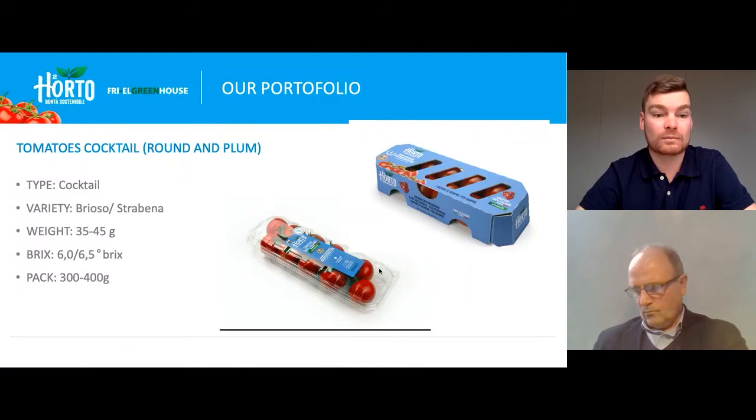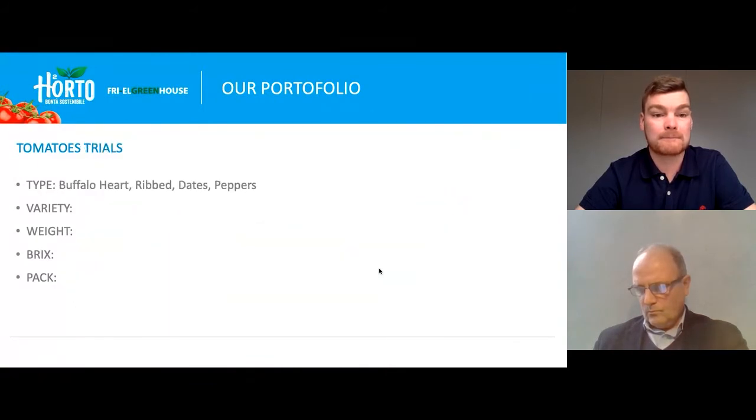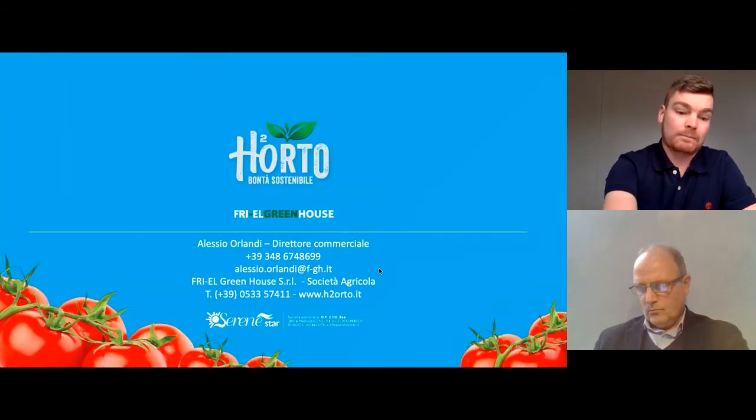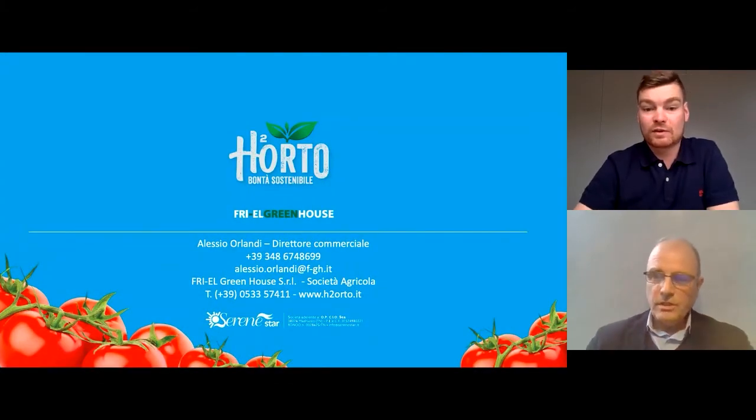The cocktails, the Taste tomatoes, and the cherries are our premium product. These are the tomato trials for our next greenhouses: buffaloes, ribbed, dates, even peppers. So those are our plans. That was my presentation.